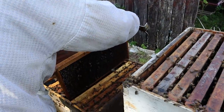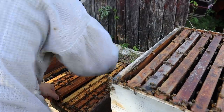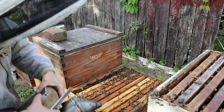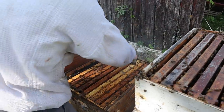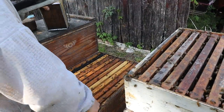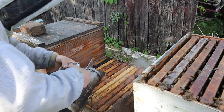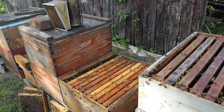That's excellent, but that nectar needs to go up in those honey supers, not down here in the brood. This colony seems to be doing a pretty good job though. And we are going to put it back together. And when there's this many bees, it's very difficult to not use a lot of smoke to try to move the bees around so we avoid crushing them if at all possible. Try to get them out of the way where we can.